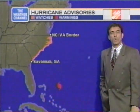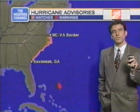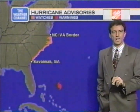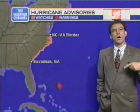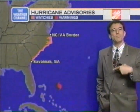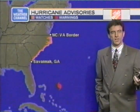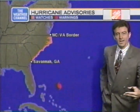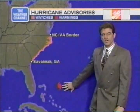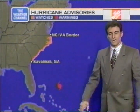Now, hurricane watches are in effect. That's for you, the entire coastlines of North Carolina and South Carolina. What does that mean? That means that hurricane force winds are possible between now and 36 hours from now, which would be Wednesday morning. Okay? Possible by Wednesday morning. And by the looks of things, it would be Wednesday morning rather than now. It looks like we're okay for the rest of the night, definitely okay.